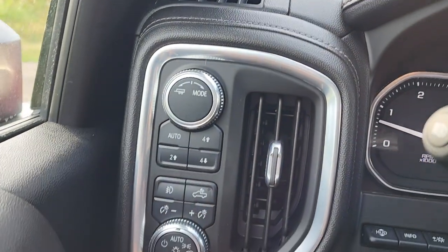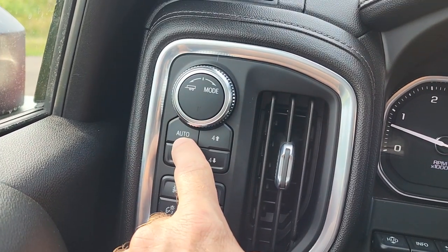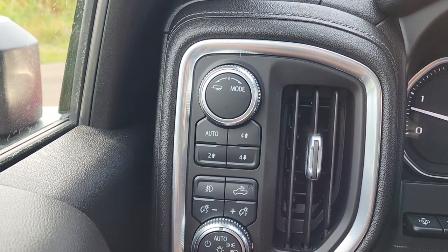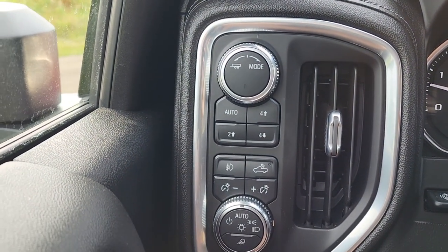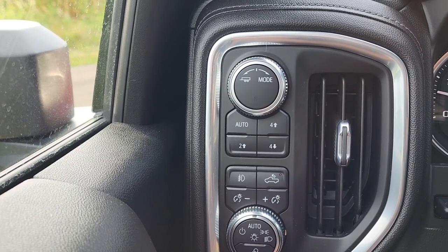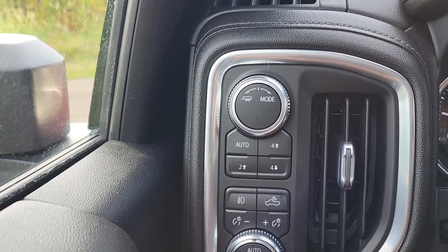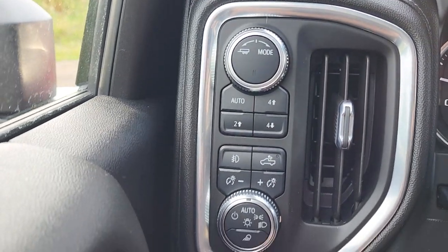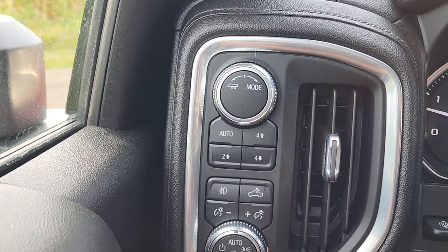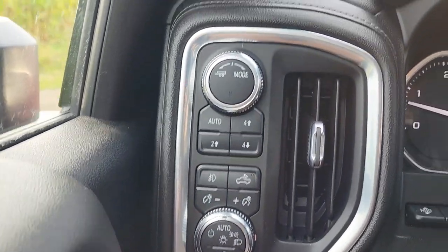Also, of course, you have four-wheel drive, high and low, and automatic here. You put it in auto and it will adjust to the terrain. It'll use the back wheels, it'll use the front wheels, whatever it feels like it needs to use to have the best traction and the best control of the truck. And then you just have the light for the bed of the truck, and you can adjust the brightness here and things like that.